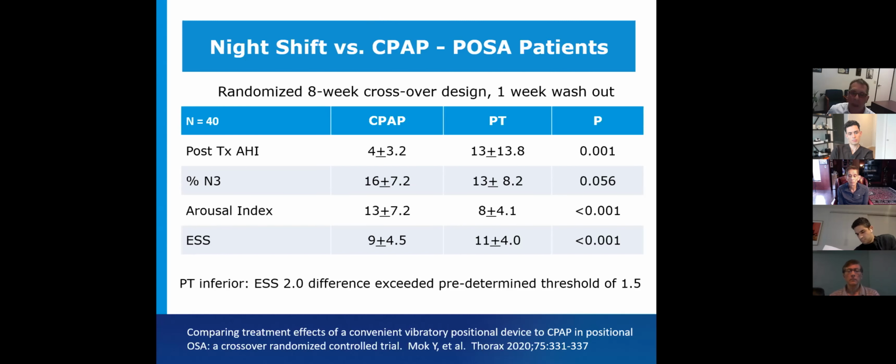As you would expect, the AHI with CPAP was significantly less than with position therapy. The amount of N3 sleep with CPAP was slightly greater. That surprised us a little bit because we've generally seen sleep tend to go deeper. We saw that the arousal index, that patients were more aroused when wearing CPAP than with position therapy, but we didn't see a change in the Epworth score.